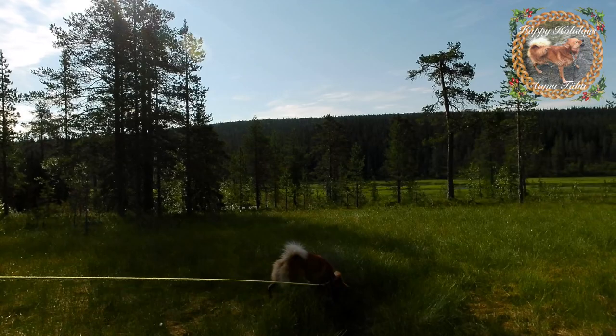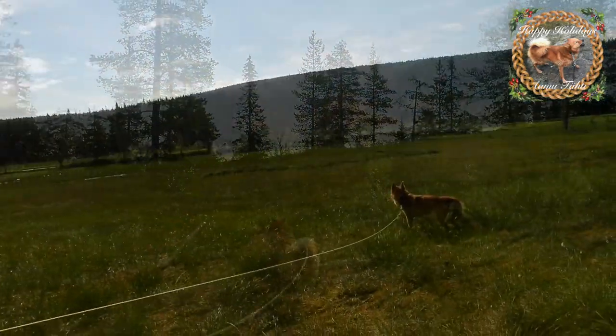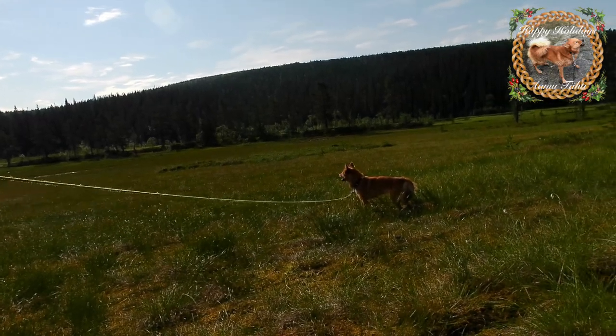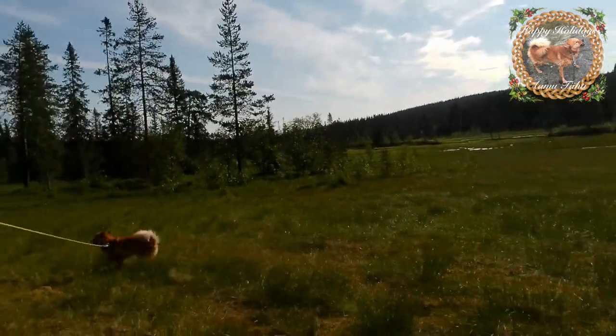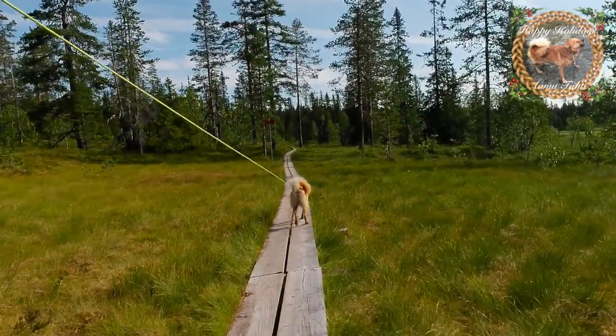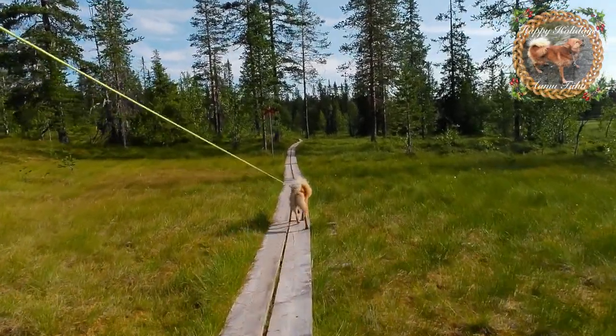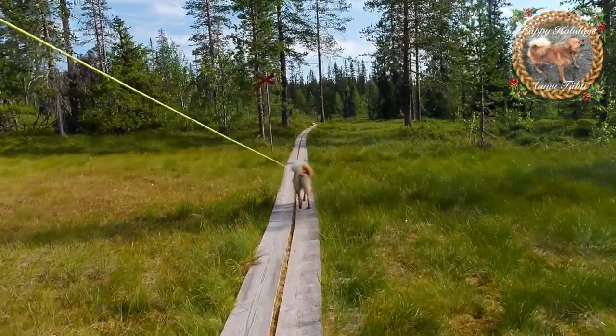Yeah, come on. No digging. No. So come on. You're being crazy. Sorry, the camera messed up, because she was almost pulling me off the planks.